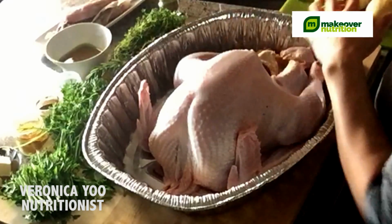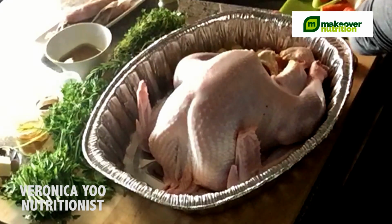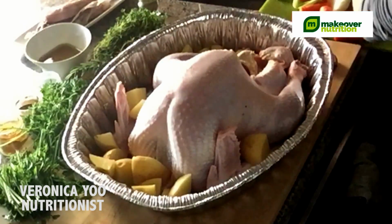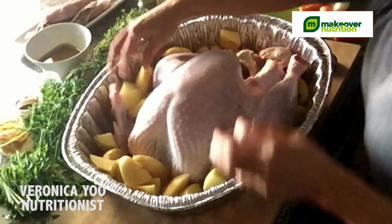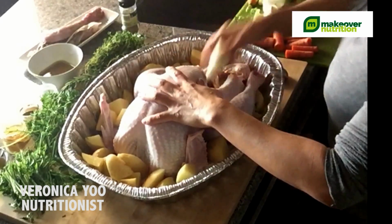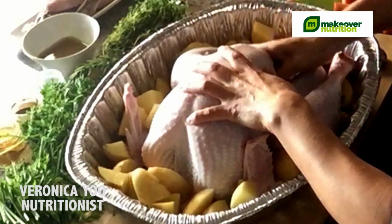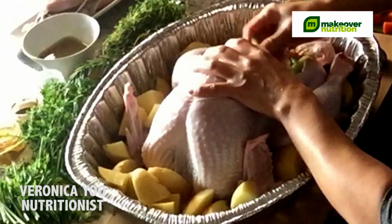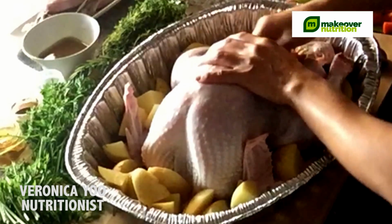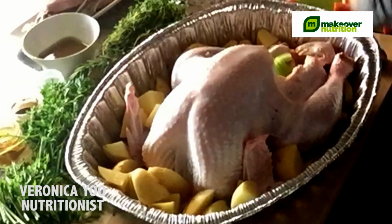Remember, the potato is not going to go inside, it's going to be outside, just to decorate. So I'm going to put the potato outside. And the onion I'm going to put inside, in the cavity. I'm going to put some celery, just to stuff it. I'm sure if you've made turkey many times, you know what I'm doing right now. If you are new, just look at it and add it in. And some you're just going to put outside.